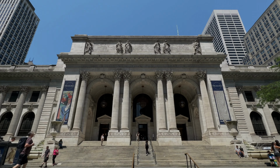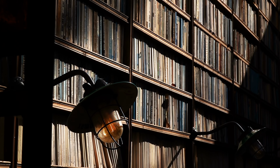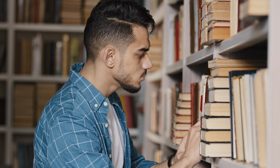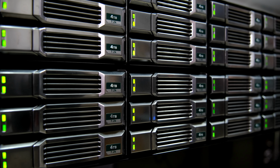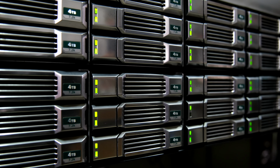Think of this library as a metaphor for data management. Each book represents an individual piece of data. For visitors to easily locate a specific book, the library needs an effective system of organization. Enter the concept of databases and data management systems. Their primary purpose? To store data and ensure its accessibility to all.